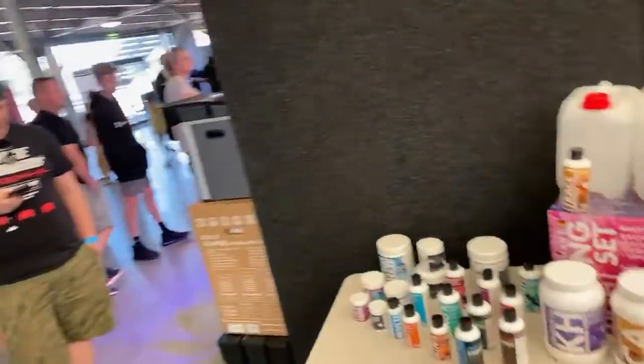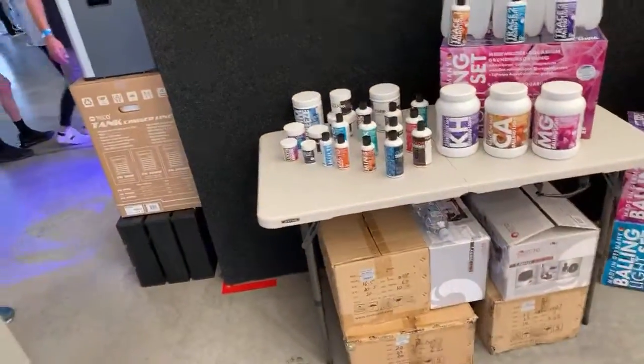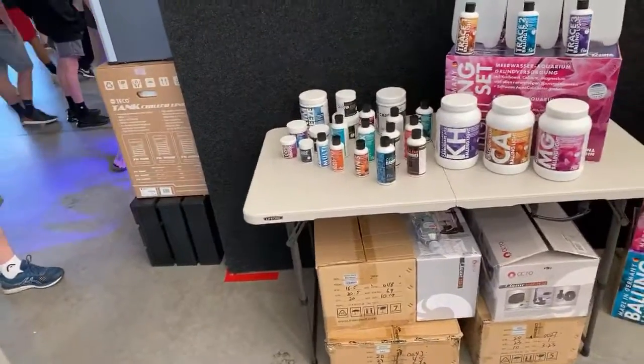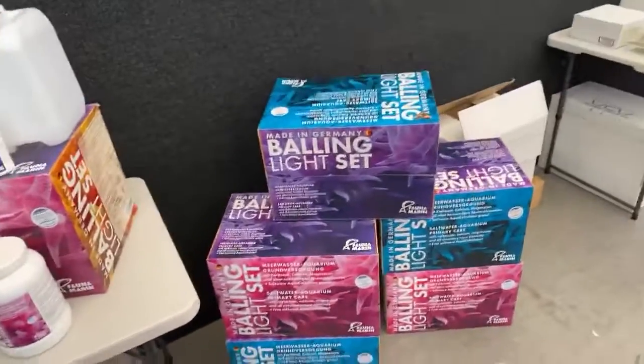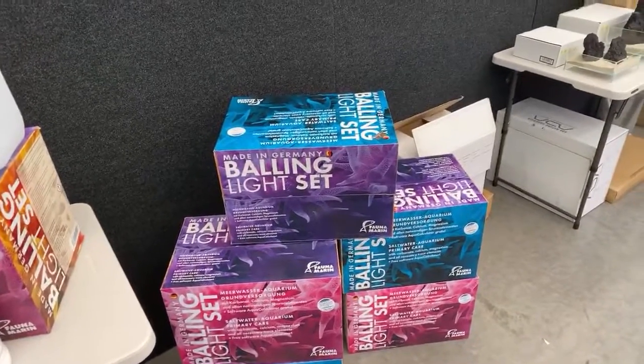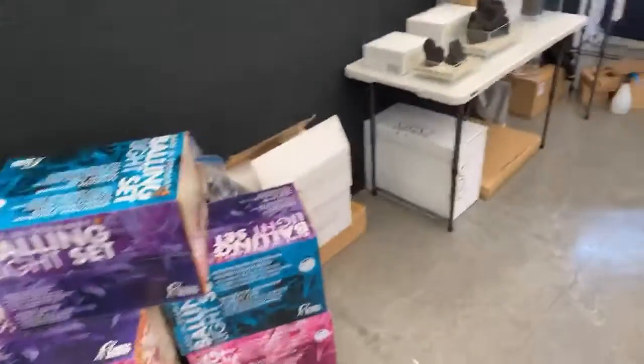Aquariums Australia bring these in. We've got all of their reference fluids. We've got their probiotics, their buffer powders. We've got their very famous balling sets, which come in a pretty large container.